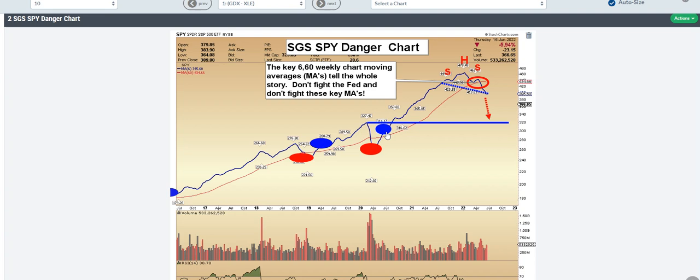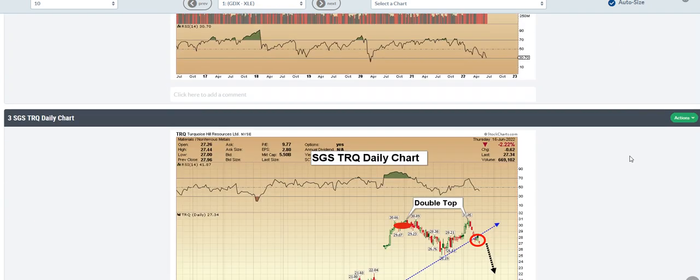Well, we are now in a position where we have been opposite of that, and going all the way back to April, we are down substantially. My signals here on this indicator have worked yet again.